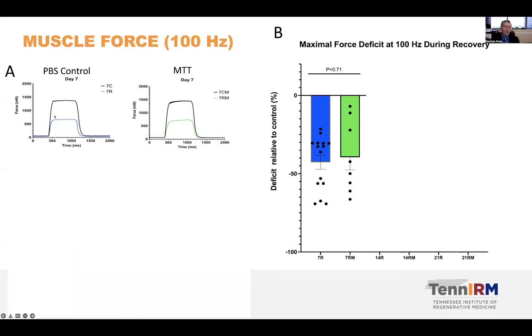These are raw force records of control gastrocnemius muscles that were uninjured, in black, for both PBS and MTT treated animals, which are not different. What you see is the blue line, which is a PBS control muscle, is quite depressed, as is the green MTT line of the injured muscle. So roughly 46% of the force was lost 7 days after the injury had occurred. So repair had occurred, but we're still looking at a 46% loss.